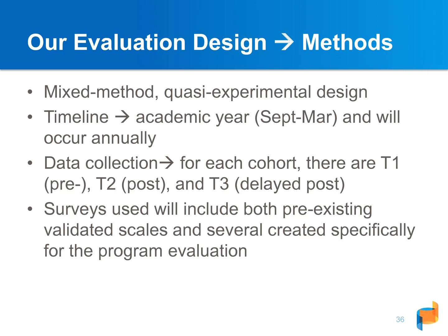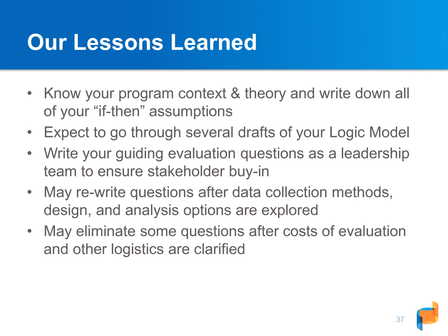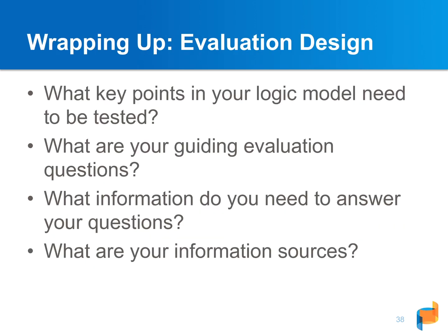After working through this practical guide, we have learned a lot about the importance of evaluation planning in general, and particularly about thinking through each design decision before starting new IPCP implementation. Along the way, we have come to recognize that it's critical that you know your program context and theory and are able to write down all of your if-then assumptions.